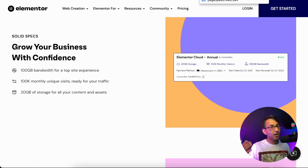Here's the key bit. 100 gigabytes of bandwidth. You're allowed 100,000 monthly unique visits and you get 20 gigabytes of storage. The bandwidth and the monthly unique visits and all of that is a little bit of a grey area because it's a bit like the chicken and the egg. So, which one are you likely to run out most? So please bear in mind what you think you're going to get in terms of visits. So look at what you're currently getting now. Where do you potentially think you're going to be in the future? And the same goes with your bandwidth.